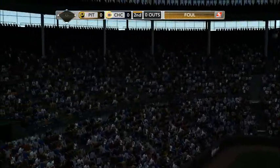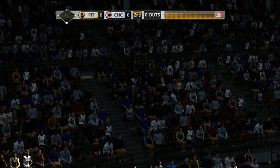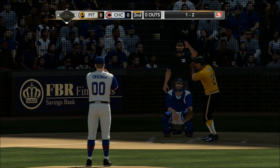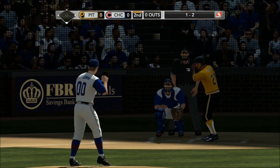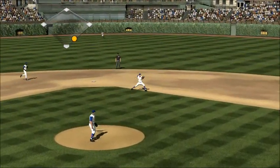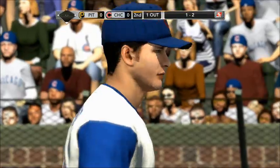Swung on and fouled away. Ball! A shot up the middle. Sandberg. And he throws on to first for the out. What a way.